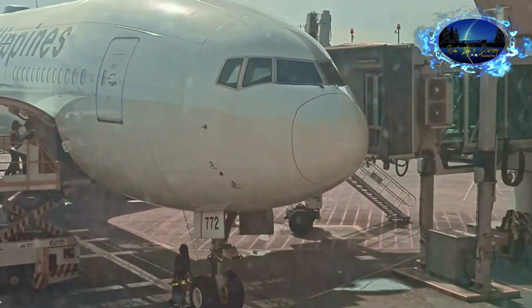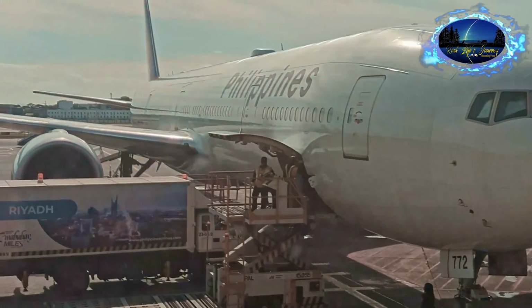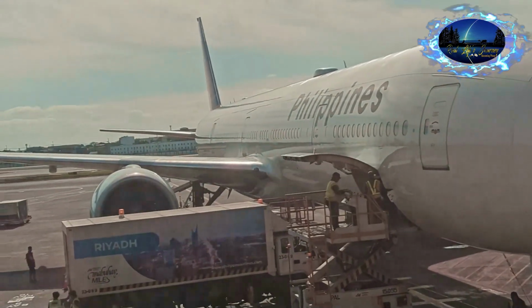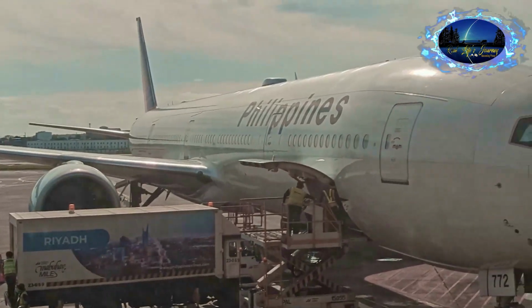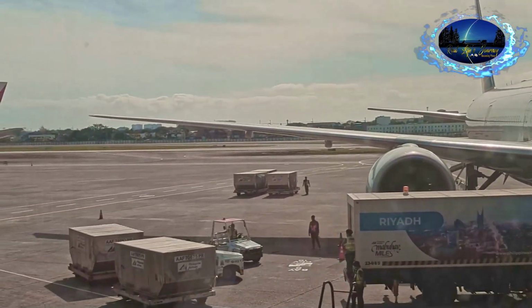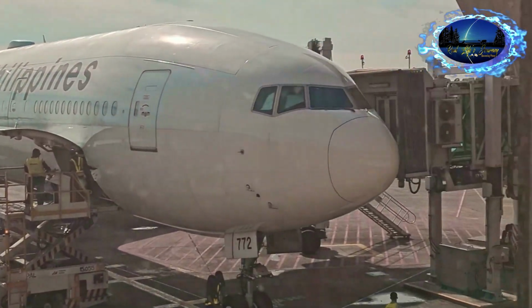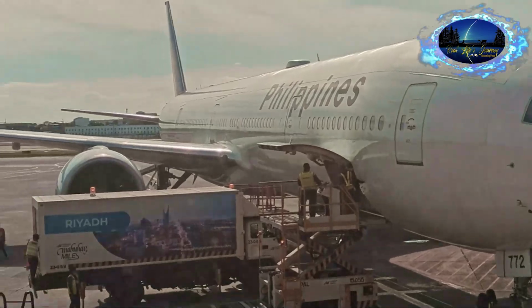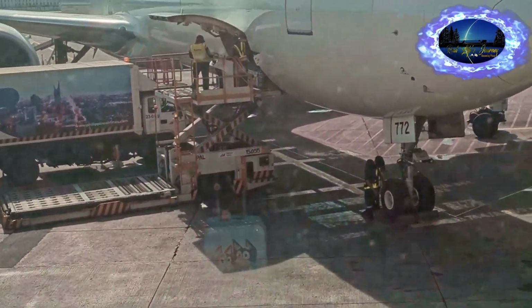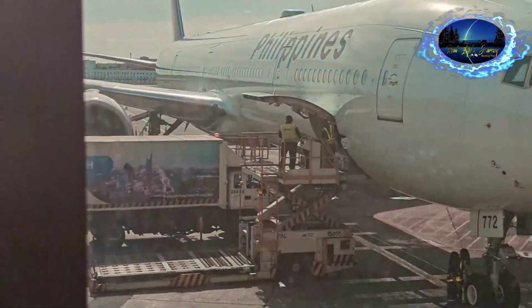Oh my goodness. And there's the plane we got on, the Philippine Airlines 777. I call it the Airbus. That is a big plane. Yes, that's a big plane, eh? Okay, down you go. Be careful. That's a big plane.